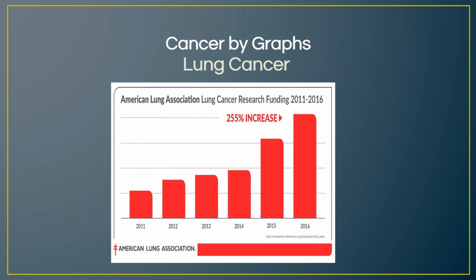Here is a graph showing the exponential increase in cancer research funding between 2011 and 2016. As you can see, lung cancer research funding has increased 255%.